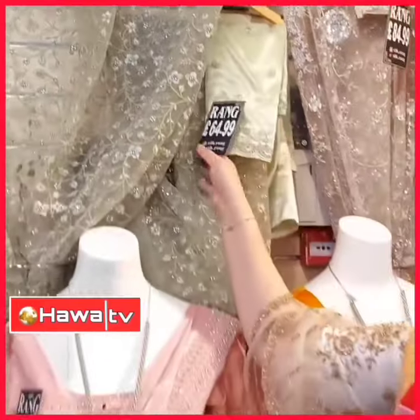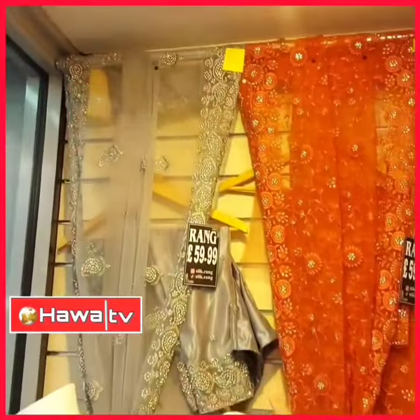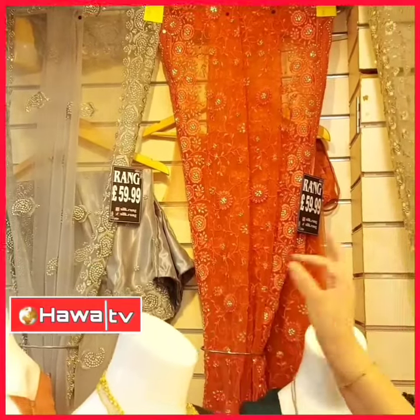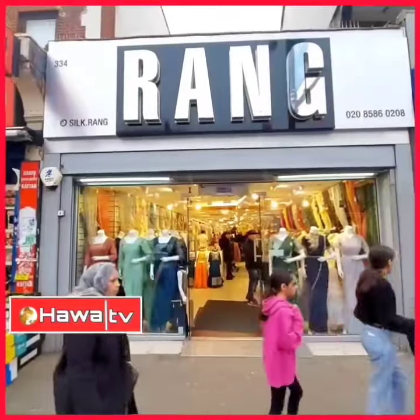Only $64.99. We've got other collection here. A grey one up there, if you can see. Beautiful stonework on that one. It's only $59.99. So come down to Green Street, Wrong Green Street. Beautiful collection of all these amazing wear.